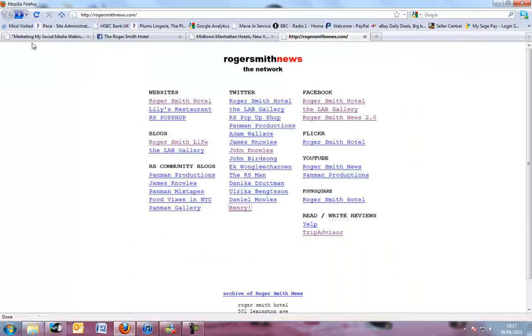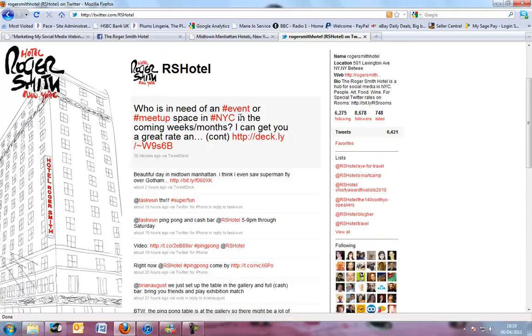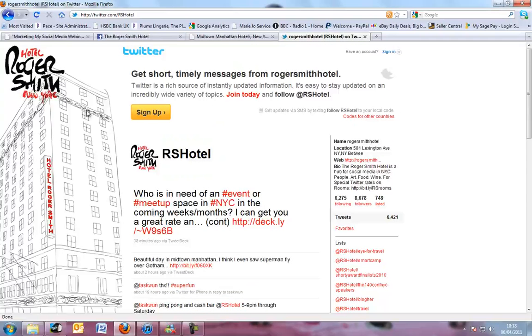So going back, we're going to now have a quick look at the Roger Smith overall Twitter account. So as we can see here, they're very chatty, it's very interactive, it's really nicely set out with an image of the hotel and a drawing. And they've got a substantial number of followers considering their Facebook page has just over 2,500. They've got over 8,500 here. It shows that this is obviously a very popular channel for them. They've been listed a lot as well, 748 times.